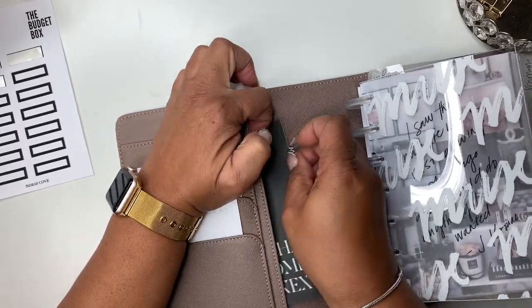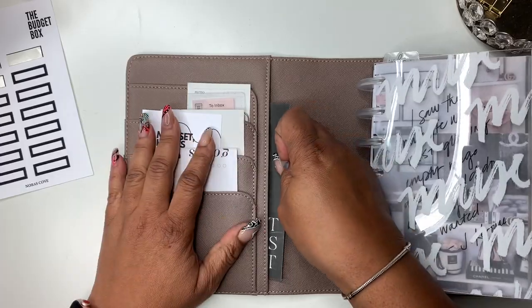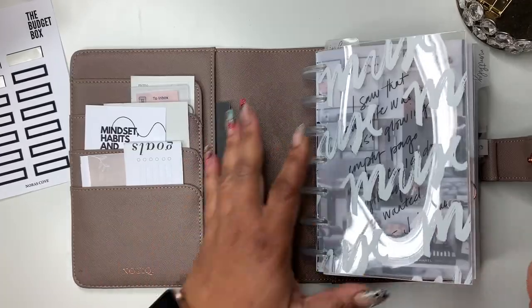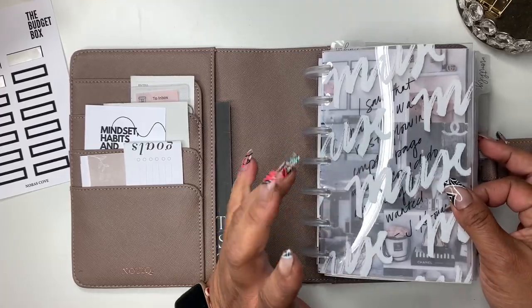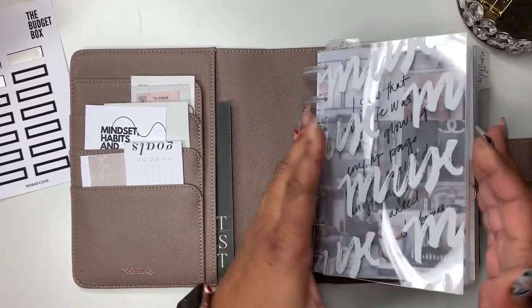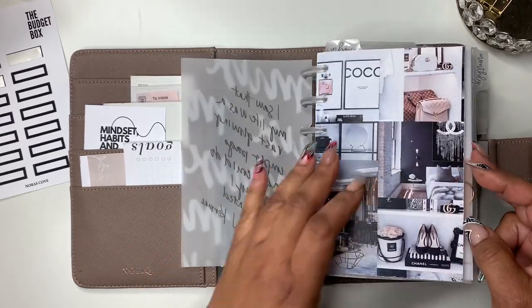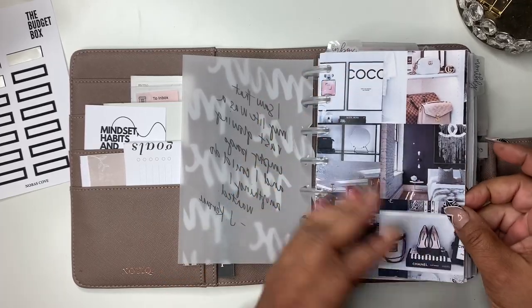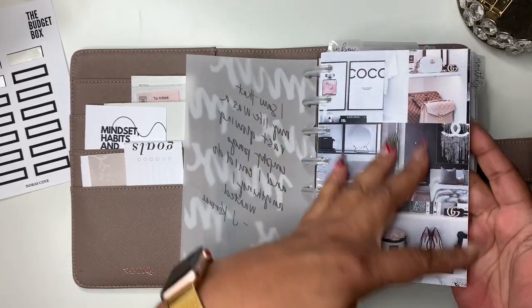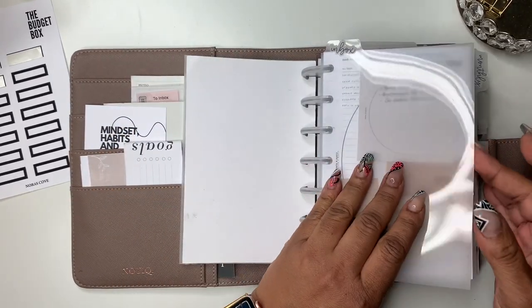And then I just have a journaling card here from Cloth and Paper. What comes next? I just wanted to add a little black to the planner. And then I have this dashboard here. Of course, this is from Cloth and Paper. I've had it for a while. I just opened it. Another dashboard from Cloth and Paper on vellum. This is just the dashboard that I made, kind of like a vision board. I love nice things and this aesthetic, so I added that, and that's really old. I made that about 2-3 years ago.